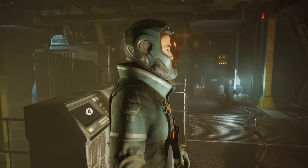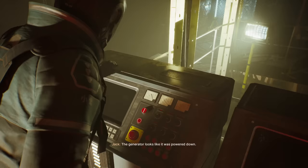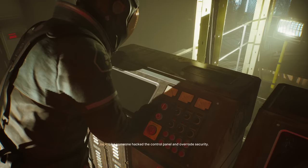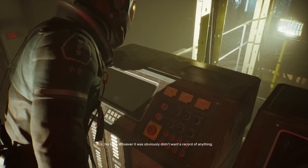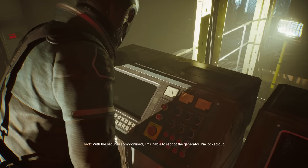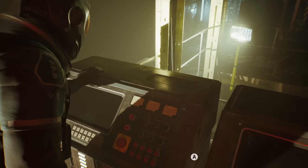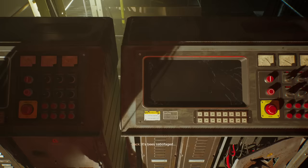The generator looks like it was powered down. Powered down? How? Like someone hacked the control panel and overrode security. Well, why would someone do that? No idea. Whoever it was obviously didn't want a record of anything. With the security compromised, I'm unable to reboot the generator. I'm locked out. What about the other generator? I did see there was a security place that we could get to. Maybe we gotta get there first. It's been sabotaged.